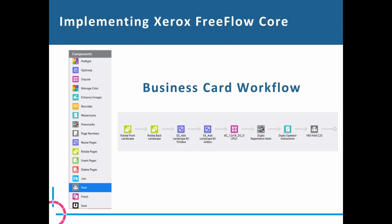So here's a little picture on the right here, the horizontal one. This is a sample workflow. This is our double-sided business card workflow. In the software, there are all these modules on the left that you can pick. You bring them in, and then you program them when you get in them to do what you want. The first one, let's say this is a portrait business card, will take it and rotate the front to the left, and then the next one will rotate the back to the right.